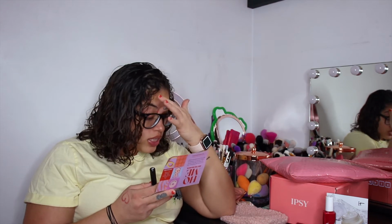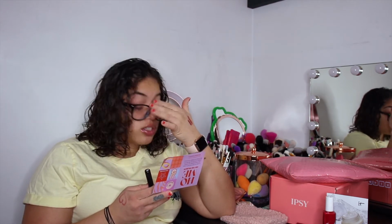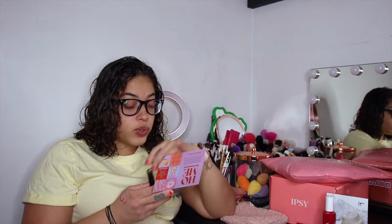Let me read this. This is Beauty for Real Tinted Lip Balm in Hannah. So it is a tinted lip balm. It is full size and it retails for $14. This looks like a complete lipstick to me, but for $14, I think it's a little bit more pricey.